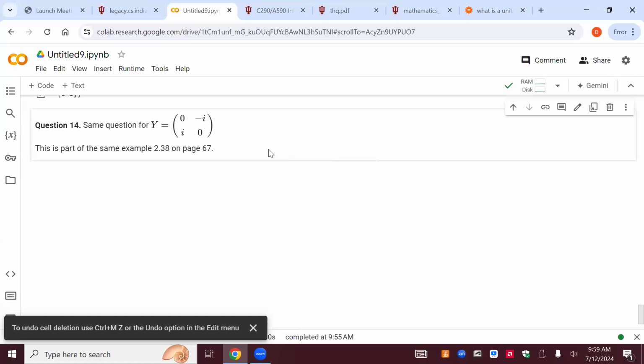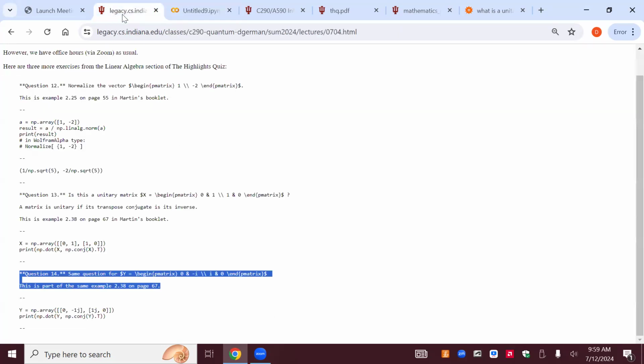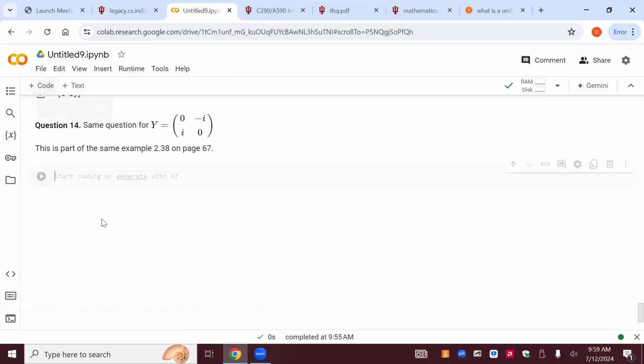This is a part of the same example, 238 over 67. This is a matrix. I wonder if this matrix is, in fact, unitary. Well, if it's unitary, then the conjugate transpose of this guy should be its inverse. Inverse means that if I multiply that matrix by this one, I get the identity matrix. So very simple expression, exactly as before. Please multiply y with the conjugate of y and then transpose of that. And that concludes our plus code.